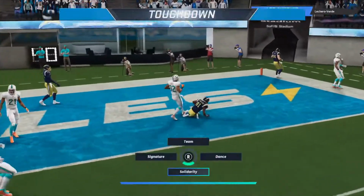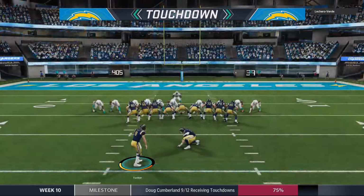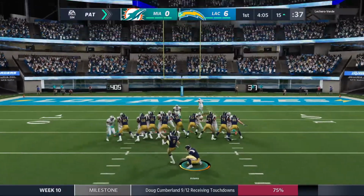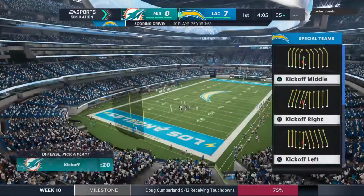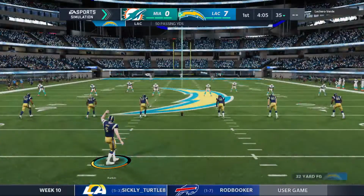And this is caught. He's got it. Touchdown, LA. A 2-yard touchdown grab. And the Chargers take the ball down the field and score on their opening drive. And the Chargers grab the 7-0 lead. Chargers 7, Dolphins 0.